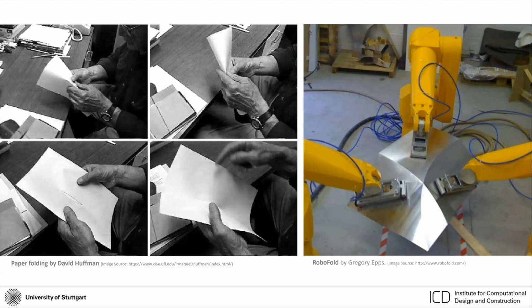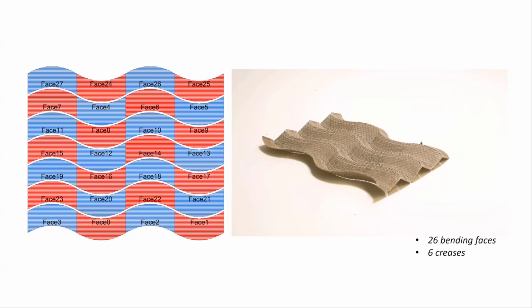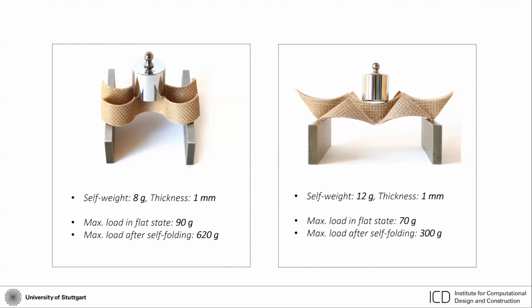This is just to think for one moment that folding curve-folded structures is really, really difficult. By hand, they need real artisanship, and if you want to fold them with robots or machines, it is even more complex. But using this method of self-shaping in 4D printing, this whole folding process is embedded within the material itself. And these structures are also surprisingly strong. For example, on the left-hand side, a structure that is 1 millimeter thick and 8 grams in weight can take 620 grams of load on top of it.